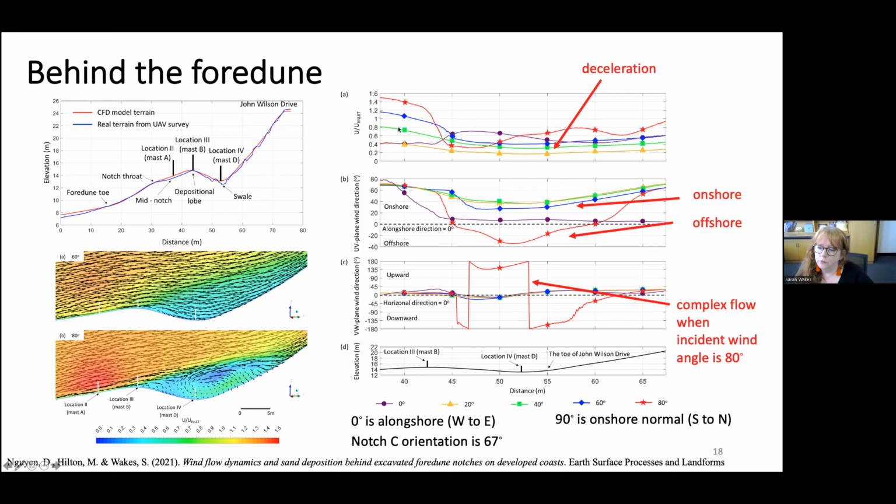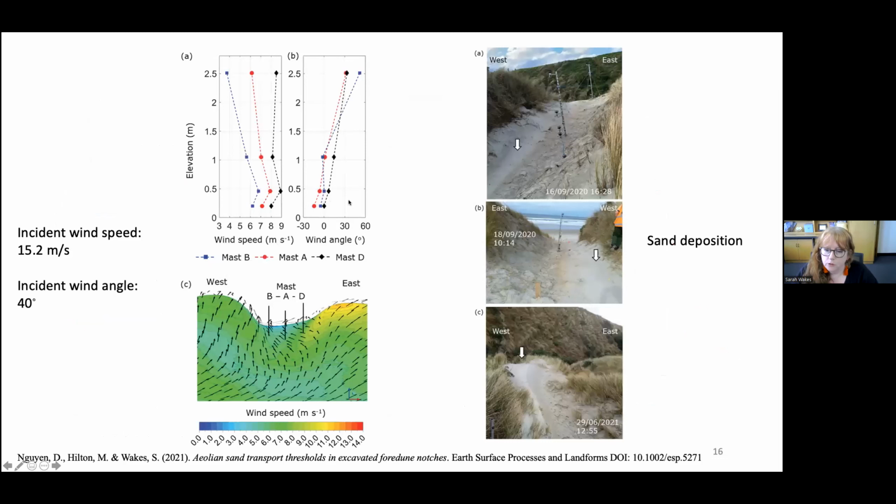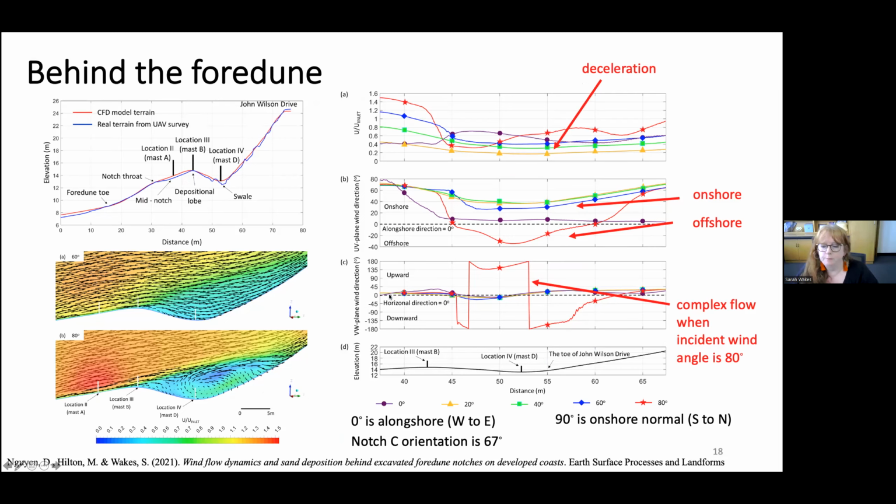And so Dirk, first of all, did a whole series of simulations looking at different incident wind angles and seeing what happens. We see that when we get up to shore normal, we're getting quite complex flow happening in the swale, with vortices and really complex things. In real life, our swale is very vegetated, and we're not accounting for that except through a roughness on the surface. So we know this isn't completely real life, but it is giving us an indication of some things that are happening.